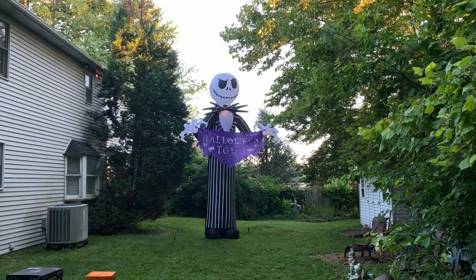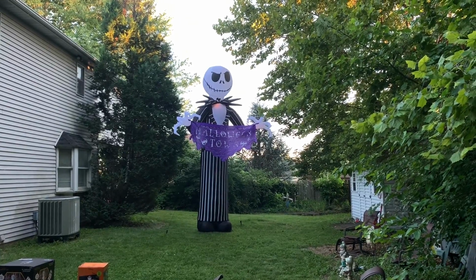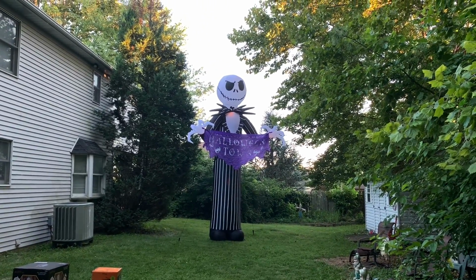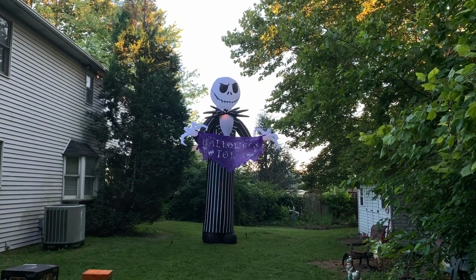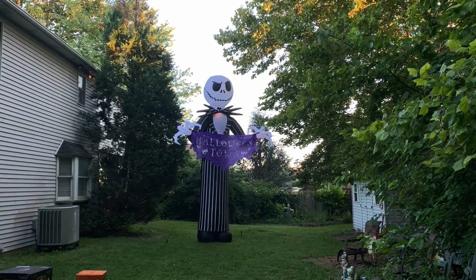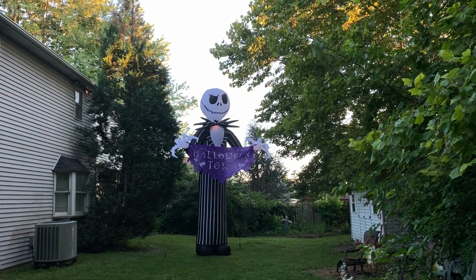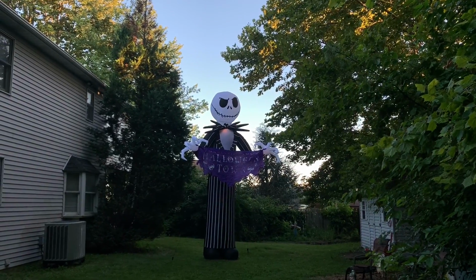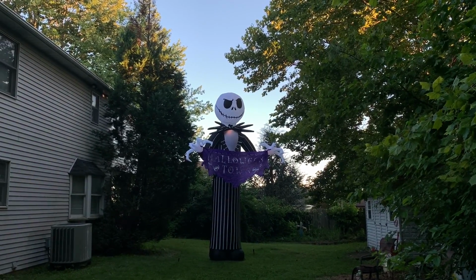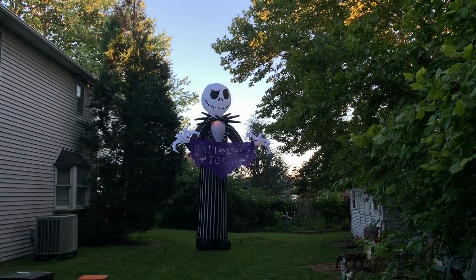Alright, so here you can see Jack is fixed now. He does not have a flat head anymore. Obviously that was not correct, just looked weird, and he's not leaning forward anymore. And yeah, you just got to untangle the light string around the base if that happens to you for any reason in the future. For any of these base fan inflatables, I've never had that happen to me before. I don't know why that happened with this one, but yeah, there's Jack Skellington inflated during the day.